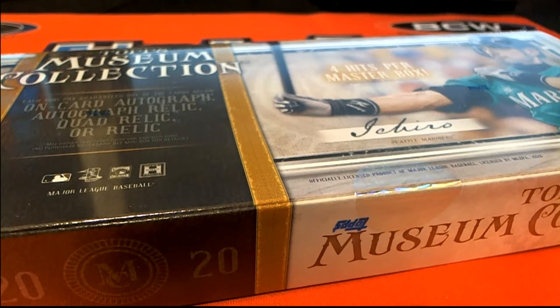All right, 2020. This is Topps Museum Baseball. This is number 120. Good luck, guys.